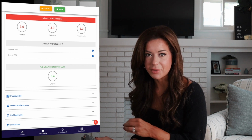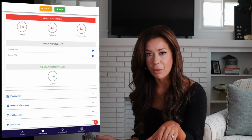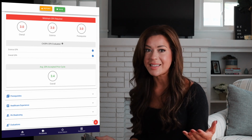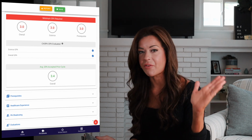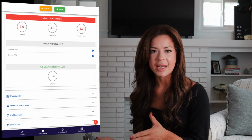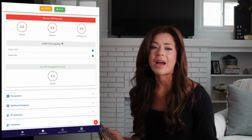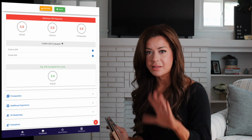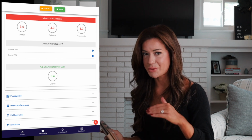Otherwise you're going to have to be Googling each program individually and navigating their program's website. And we all know that some of the programs' websites are not that easy to navigate. Some schools have a very clean cut, easy to access, easy to navigate interface. Other schools have very old, outdated websites that are really hard and frustrating to navigate. And so this just helps make the process so much easier.